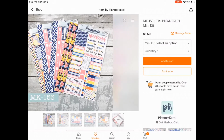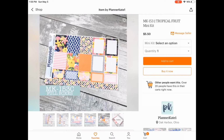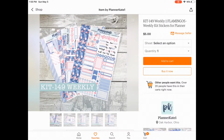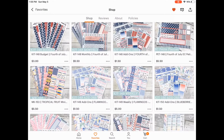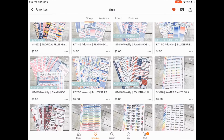So I looked at this tropical fruit kit, but it was kind of not my favorite. I didn't really like how it was just too many colors. So I decided not to get the tropical fruit one. And then I also looked at the flamingos kit, but that was just like purple, and I didn't think that screamed super summer to me. So I just kind of scrolled down.